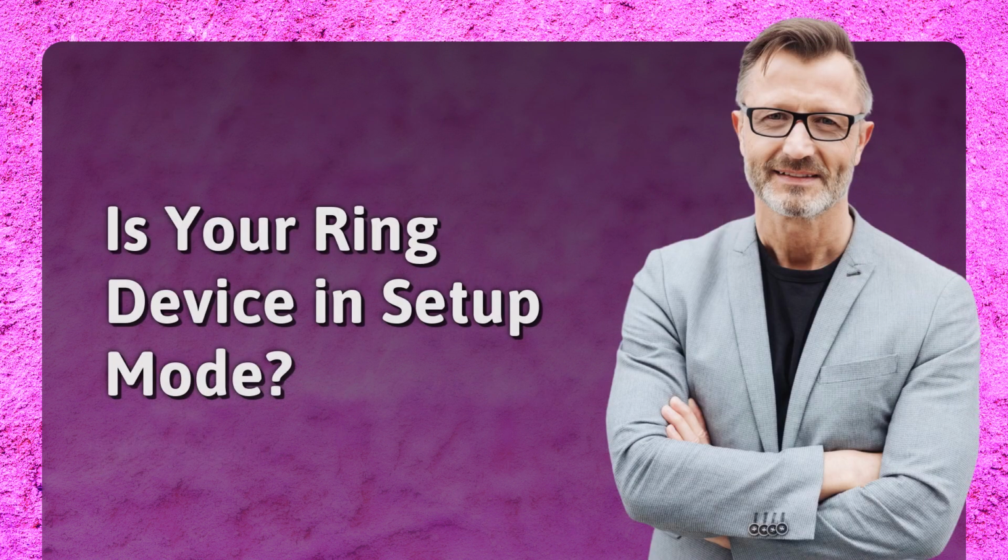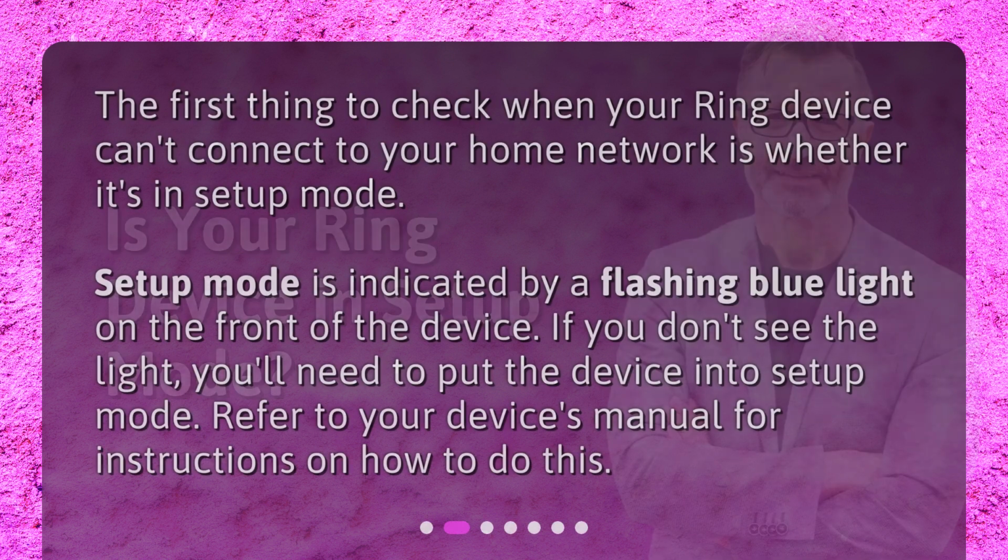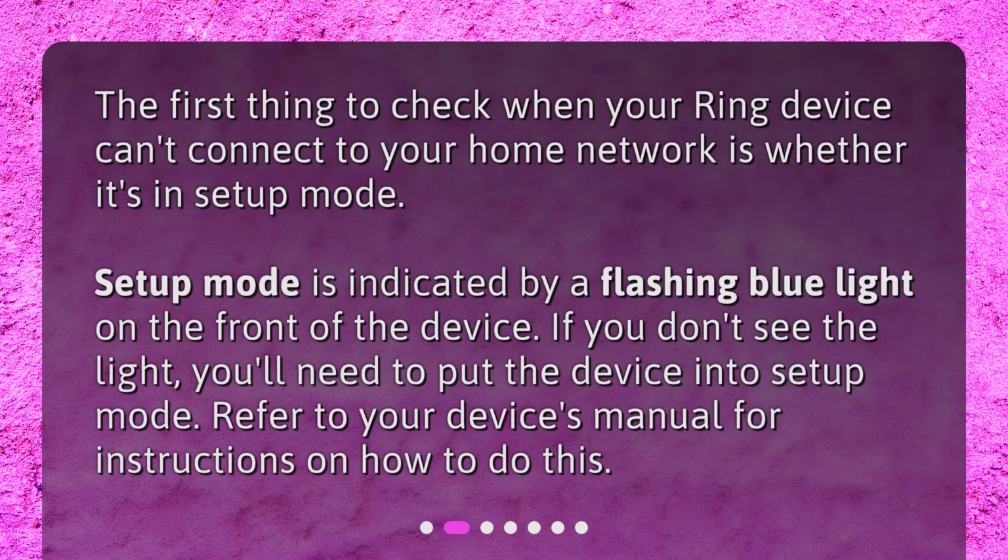Is your Ring device in setup mode? The first thing to check when your Ring device can't connect to your home network is whether it's in setup mode. Setup mode is indicated by a flashing blue light on the front of the device. If you don't see the light, you'll need to put the device into setup mode. Refer to your device's manual for instructions on how to do this.